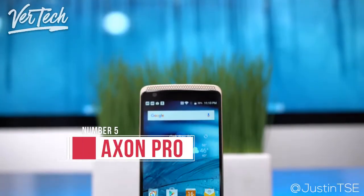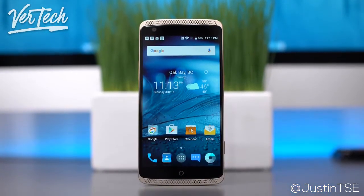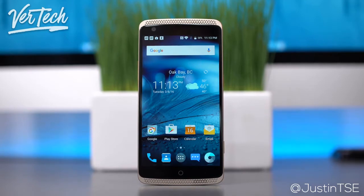So number 5 on the list is the ZTE Axon Pro. The ZTE Axon Pro is one of the best looking and best performing budget smartphones you can buy right now. It comes in 3 different colors, blue, gold and silver, and it sports a polished metal body. The phone looks and feels very premium and is very thin and light.